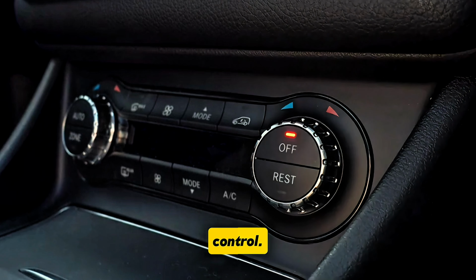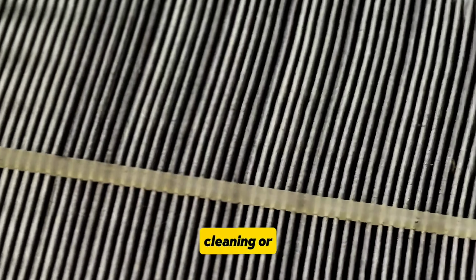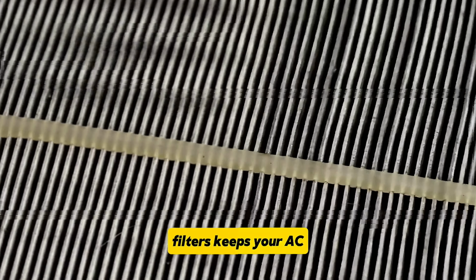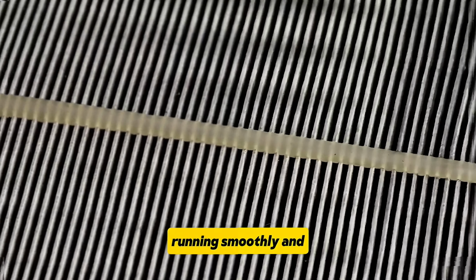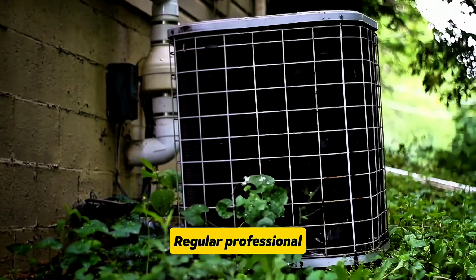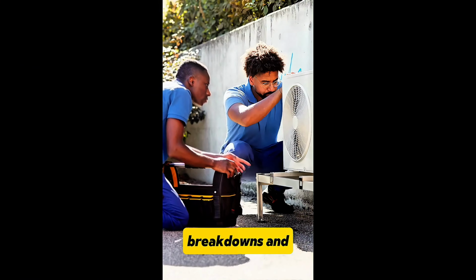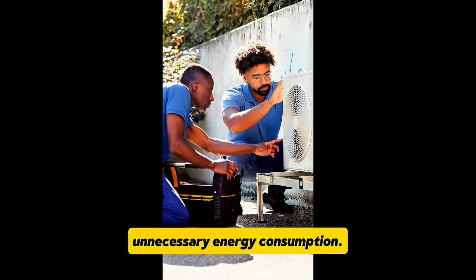5. Change your car's filter. Regular cleaning or replacement of these filters keeps your AC running smoothly and prevents bad odors. 6. Keep your AC tuned up. Regular professional maintenance catches early issues, preventing breakdowns and unnecessary energy consumption.